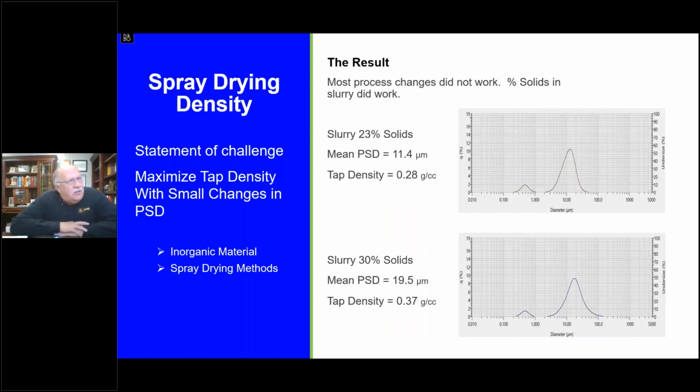In this case, the customer is asking to get a higher tap density of the final product than what they were currently getting, without appreciably changing the particle size. Now, the engineer in this case approached this by asking, what can I change? Can I change the feed rate? Can I change the percent solids? Can I change the temperatures? Can I change the atomization technique? And he looked at quite a few of them.